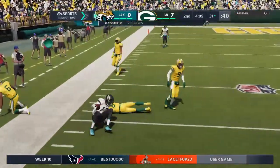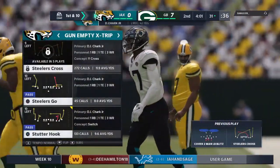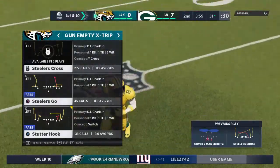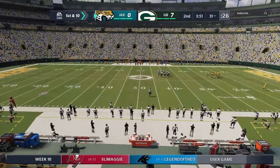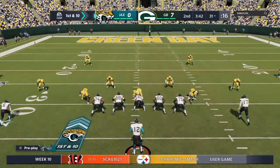The open man is Shark. It's complete. And he will have a Jaguars first down as they're able to get the 3rd down conversion. Last play, they got stuffed at the line. Different story here, over 20 yards. This offense finding its legs now. Here's another 1st and 10.